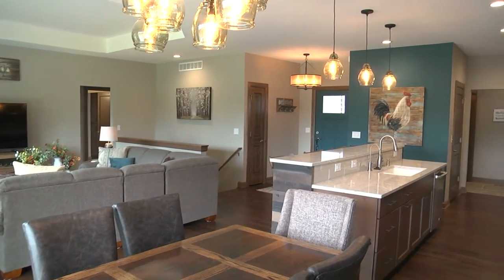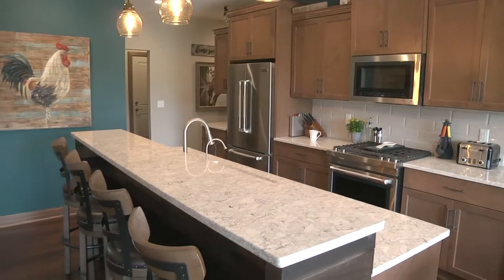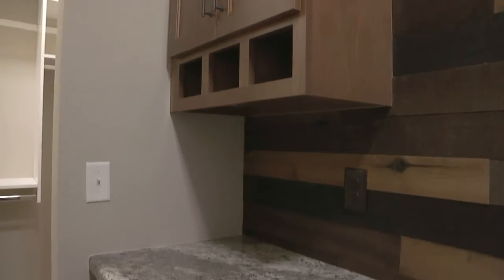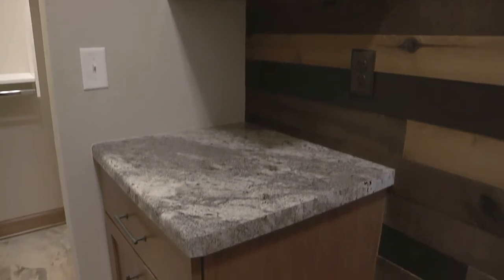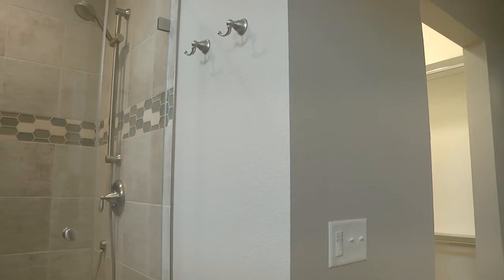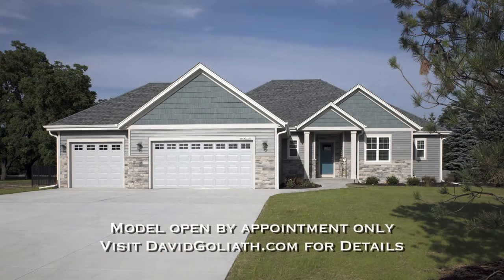It is a split bedroom ranch that features three bedrooms, 2.5 baths. When you come in from the garage, it has an awesome mudroom with a bench and a drop zone. And the master bedroom suite has his and her walk-in closets as well as a large shower. To view the Valerie model, please give us a call to schedule your own personal tour.